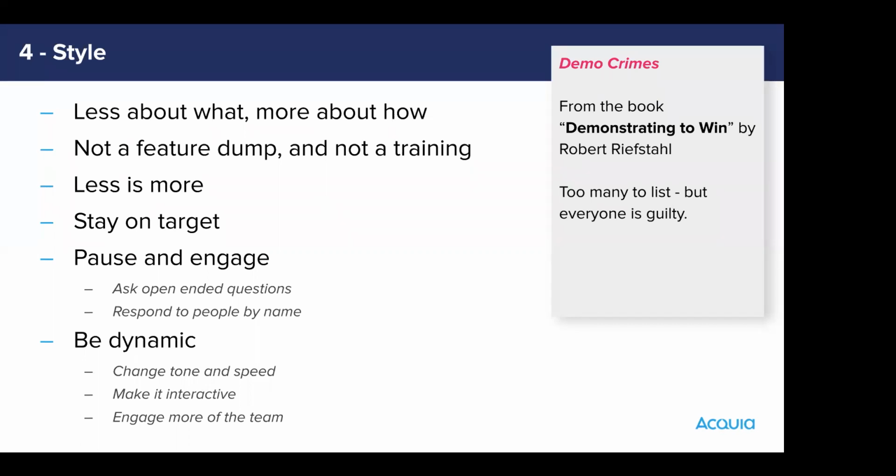Everyone is guilty. I myself am very guilty of these. And every time I go back and review, we have an internal list of the most common demo crimes that we see. And I was just looking at it 2 days ago as we were prepping for this.